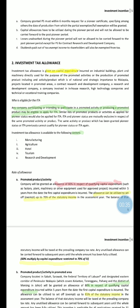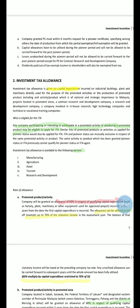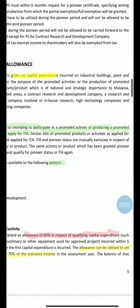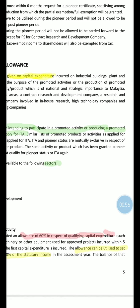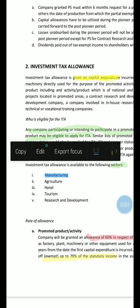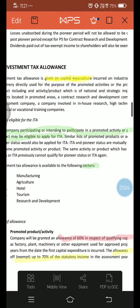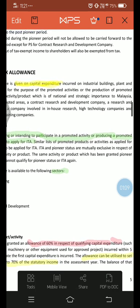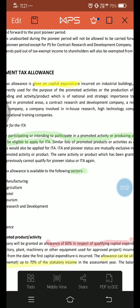So what you need to emphasize on this second allowance incentive given by the government, you need to know the definition. Investment tax allowance is actually given only on the capital expenditure incurred on the industrial building, plant and machinery directly used for the purpose of the promoted activities or the production of promoted product, or existing activities.